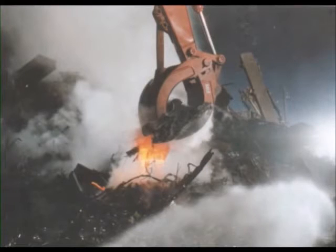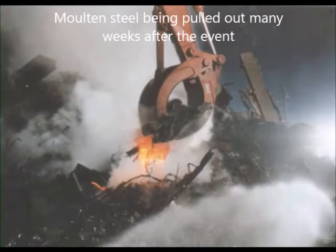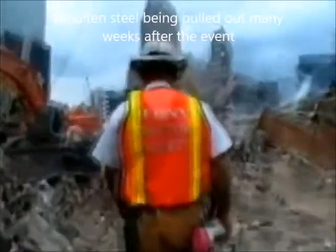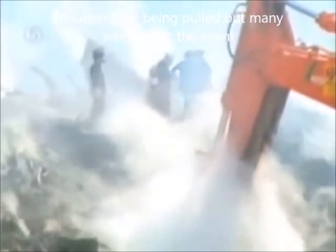Data from satellite imagery showed that the sites where the three buildings collapsed continued to be extremely hot in the days after 9/11. Weeks after the attack, recovery workers continued to discover molten metal at ground zero. This is how it's been since day one. Oh, it's unbelievable. And this is 6 weeks later, almost 6 weeks later. And as we get closer to the center of this, it gets hotter and hotter.